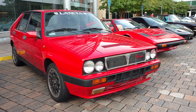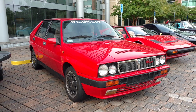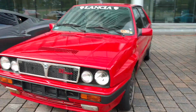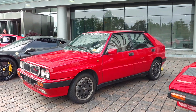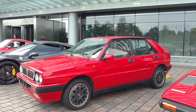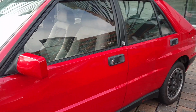Here is my recently purchased Lancia Delta Integrale. This is a bucket list car for me. I've always wanted one, and there it is. And I have a full review elsewhere on YouTube, but man, I love this car. It's quite special, I think.